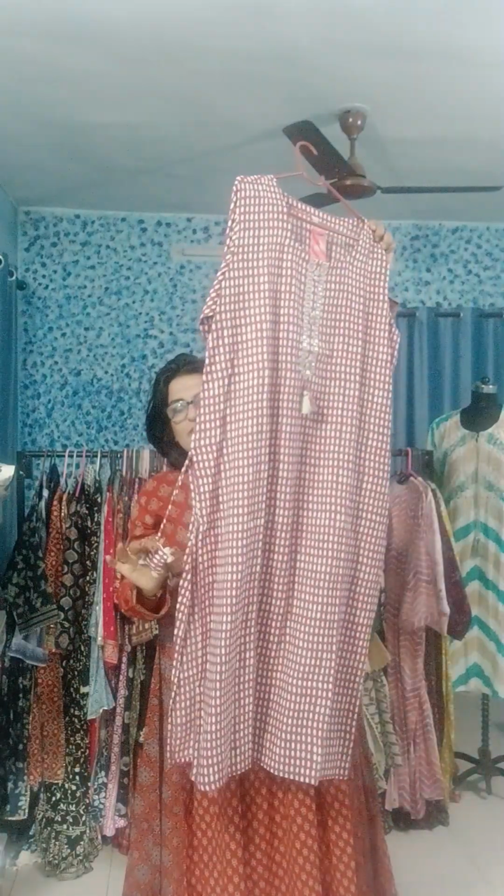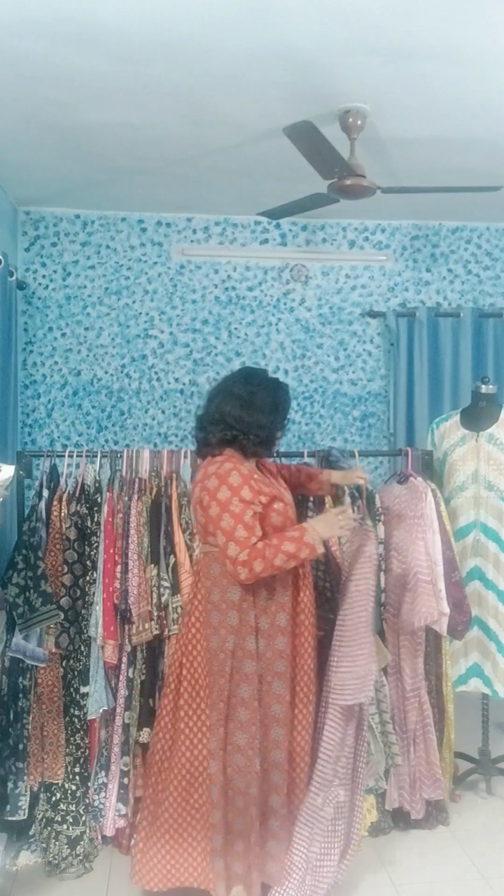It's got a tassel at the center. This is how it will look like. Heavy rayon, side may be tassels. If you don't want, just snip it off. It's for 1100 and free shipping.